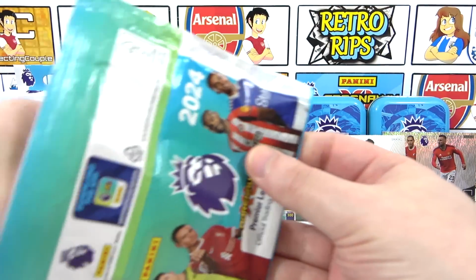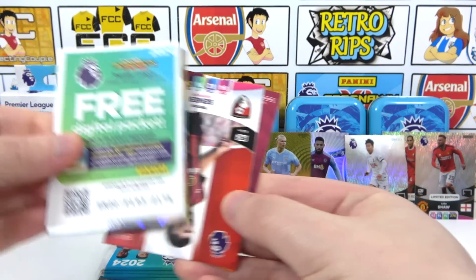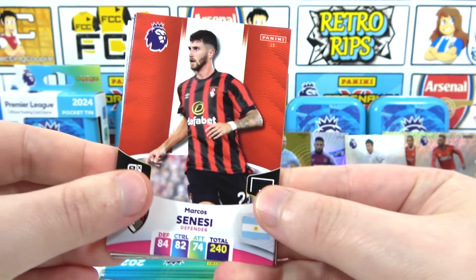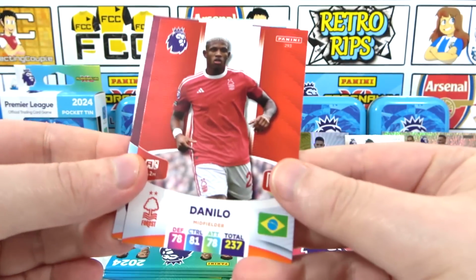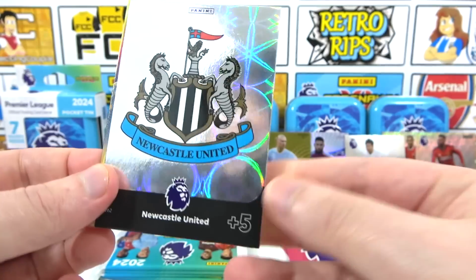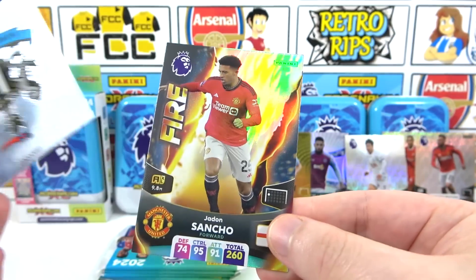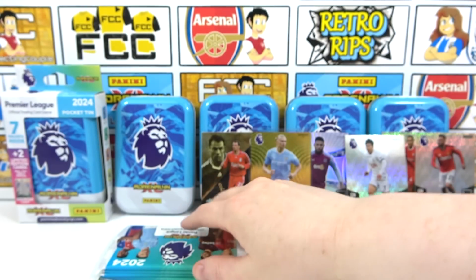Next pack. Love that you get 7 packs as well. Yeah. Absolute blast. Ooh. I thought it was. It isn't. We've got a Senesi, Will Hughes, as well as Danilo. We've got Jacob Ramsey, the code. Then the first insert is Newcastle badge. What is this? Oh, okay. It's a Fire Sancho just upside down, that's all. That looked really weird, didn't it?